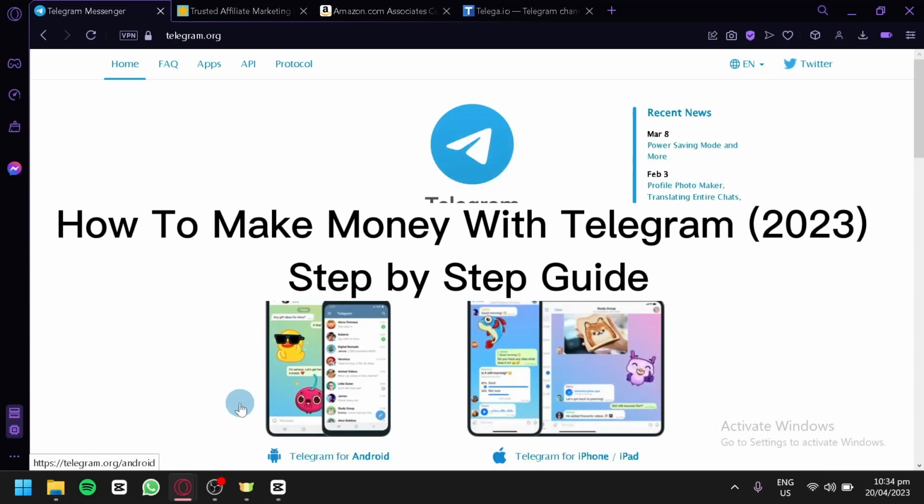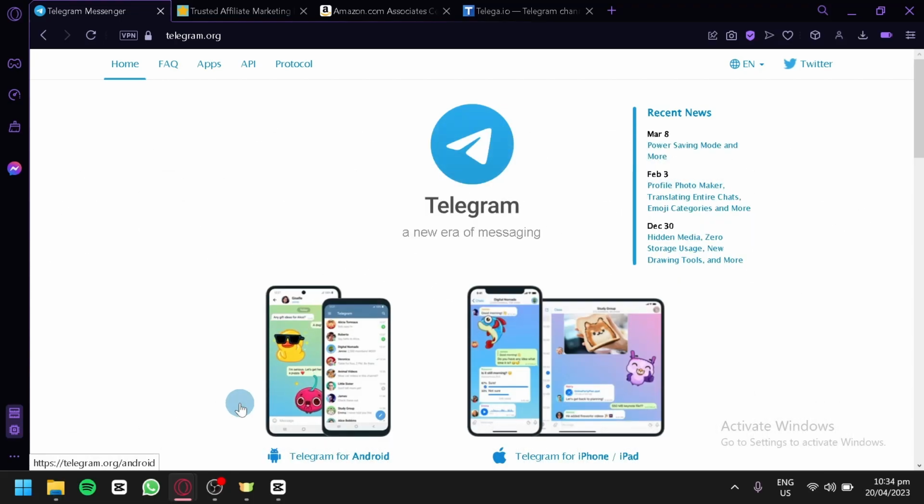How to Make Money with Telegram 2023 Step-by-Step Guide.